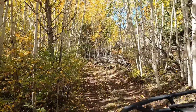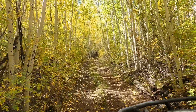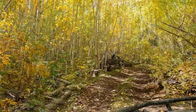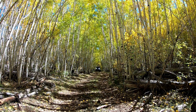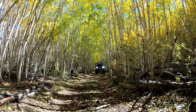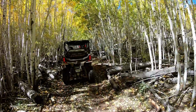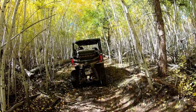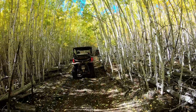Either way, it's still really cool, and we're at that point where it's not quite fully yellow, but it really is still pretty neat right here. But I didn't film a lot of this. I just kind of touched on this the last time we came through here. So I'm going to try and give you a really good look at Trail 63, the reason for Trail 63.